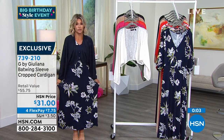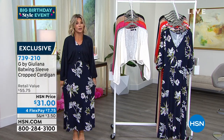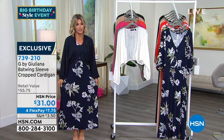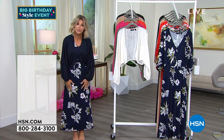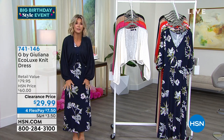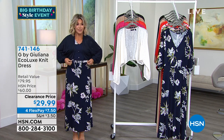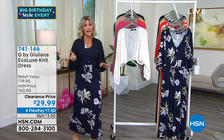All right, quick update on the dress. 2,600 of you said yes to this. And I think there's still 1,000 of you trying to order it. If you want to get it, it's the first time you're seeing it at the clearance price, and I could not recommend this more. It's so good, ladies. Again, it's soft. You've got that Empire waist on that. So here's what we have remaining.